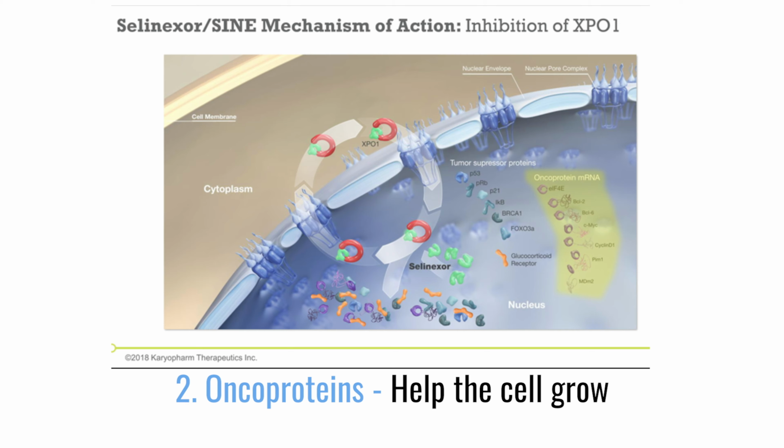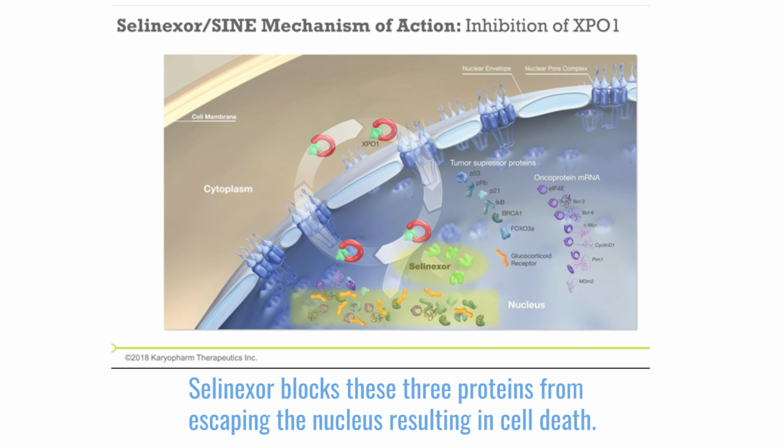The second category of proteins are called oncoproteins, and so these are proteins that help the cell grow, and these are also blocked from moving from the brain into the cytoplasm. And the third protein is the glucocorticoid receptor. Everybody's favorite drug, steroids, is actually moved from the brains of the cell into the cytoplasm, and by blocking that, all of these three protein categories that are retained in the nucleus results in the cell death.